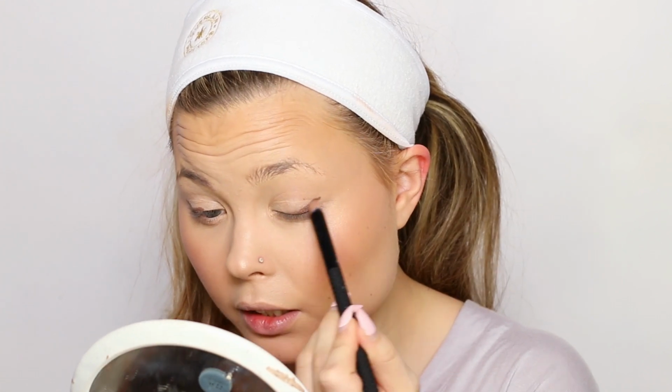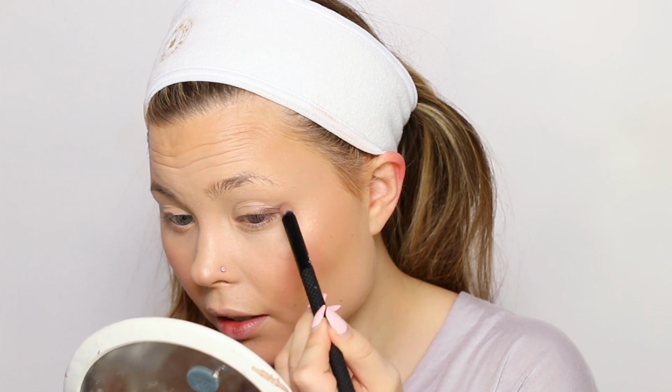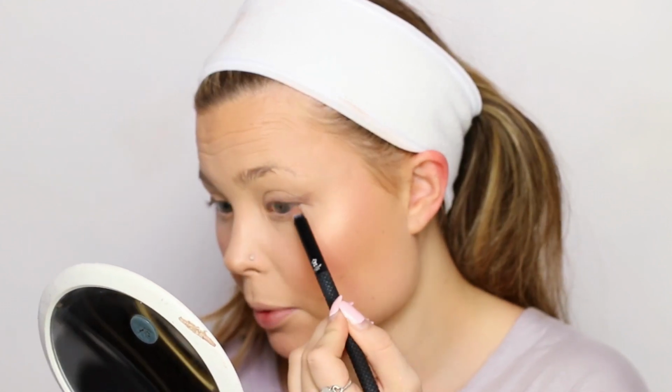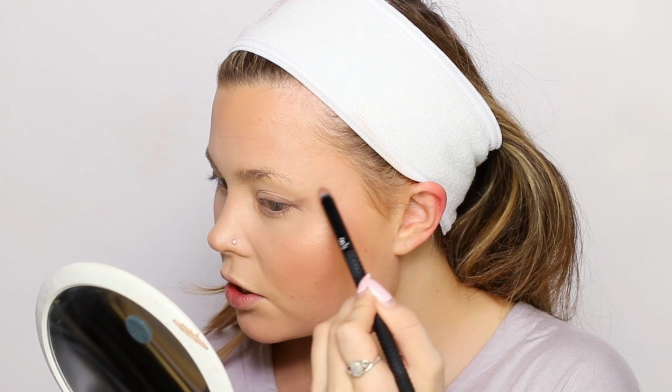That's all I'm doing, and then I'm going to grab this little pencil brush and start blending this out. Just basically building up a little bit of depth before we even lay down our shadows, and also creating that shadowing to really lift and pull out the eye, because I've been really into that look lately. This also gives you a guide, so I'm just going to leave it at that for now.